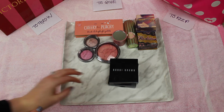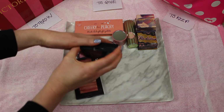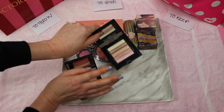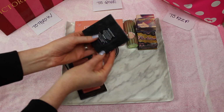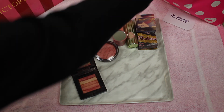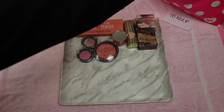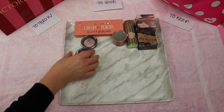These two Bobbi Brown ones are Shimmer Bricks. Actually, this one here is classed as a highlighter, but this was limited edition. This is such a beautiful highlighter. It's very delicate. It's in Pink Oyster. So I'm keeping these. This is in Nectar. I always use that one. I will be keeping this one because I love it.